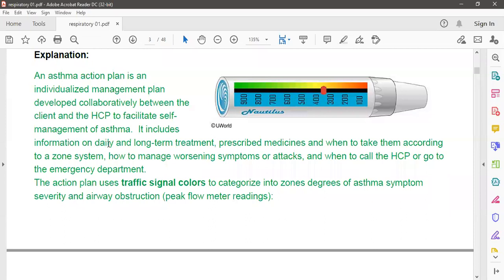It includes information on daily and long-term treatment, also prescribed medication and when to take them, then according to the zone system, how to manage worsening symptoms or an acute attack of chronic bronchial asthma, when to call the healthcare provider or when to go to the emergency department. So if your patients are educated on how to use the peak flow meter reading and the meaning of peak expiratory flow rate, they can manage themselves, knowing when they need to follow up, what the danger signs are, and what is stable.